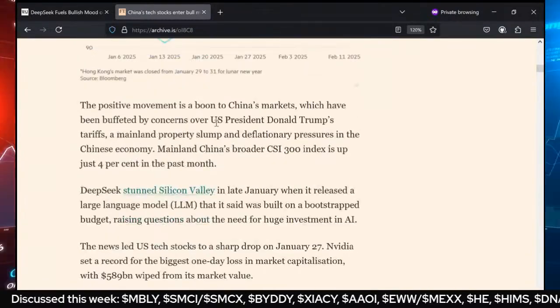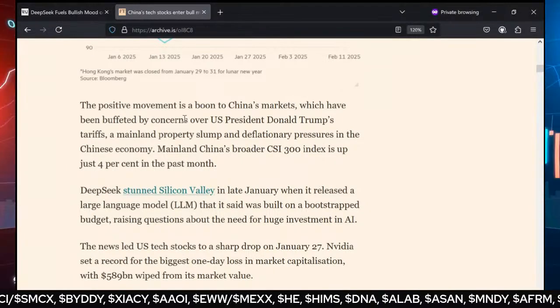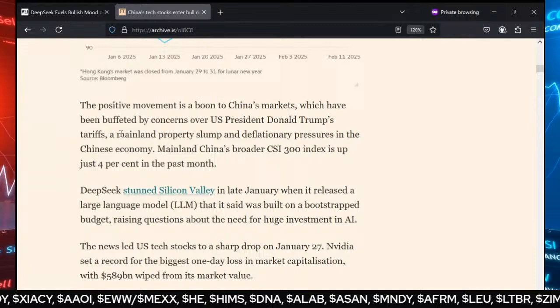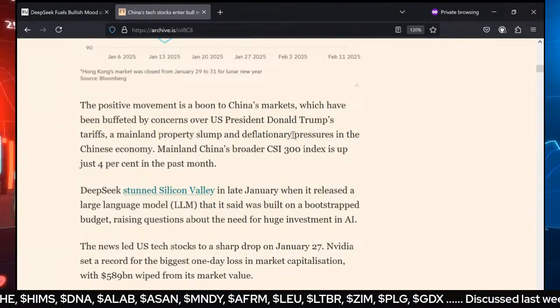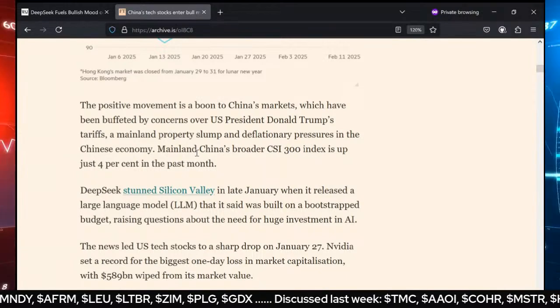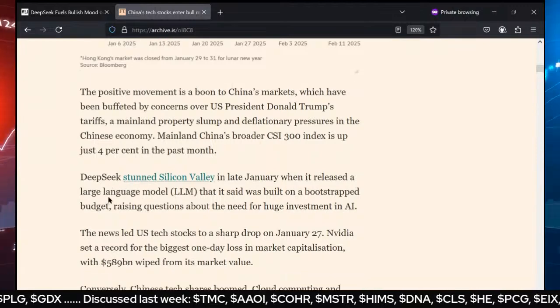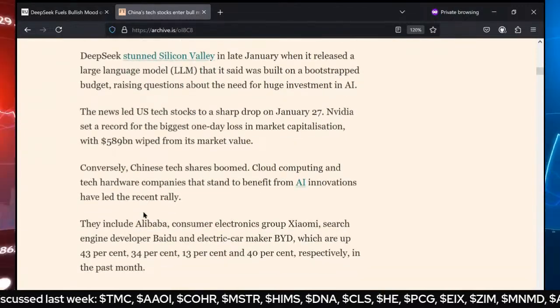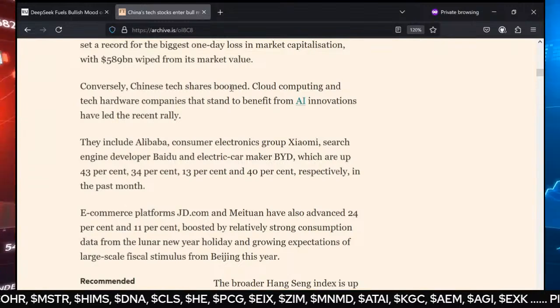The positive movement is a boon to China's market, which has been buffeted by concerns over U.S. President Donald Trump's tariffs, a mainland property slump, and deflationary pressures in the Chinese economy. Mainland China's broader CSI 300 index is up just 4% in the past month. Conversely, Chinese tech shares boomed.